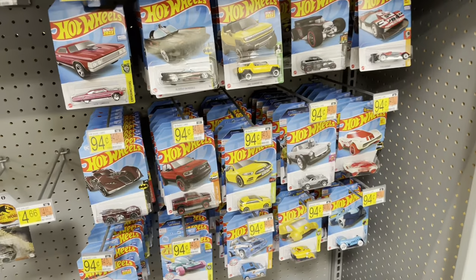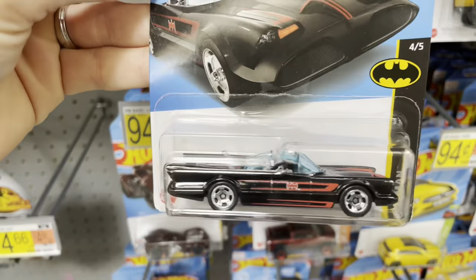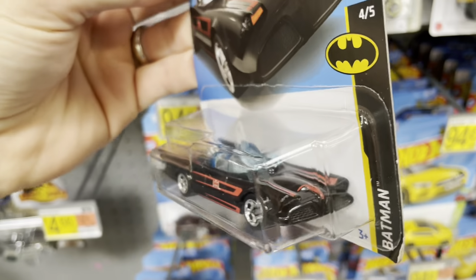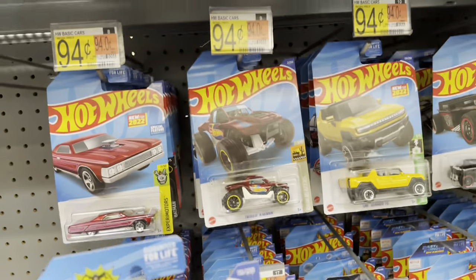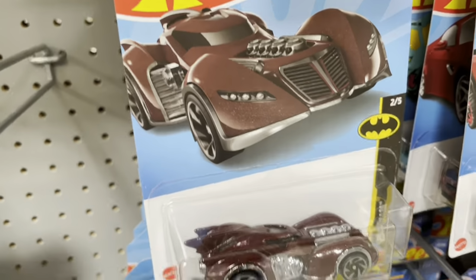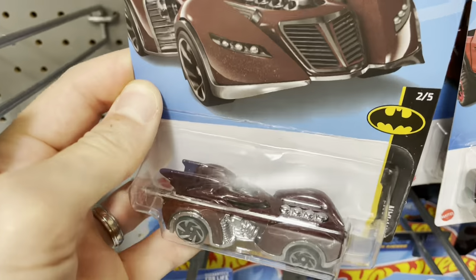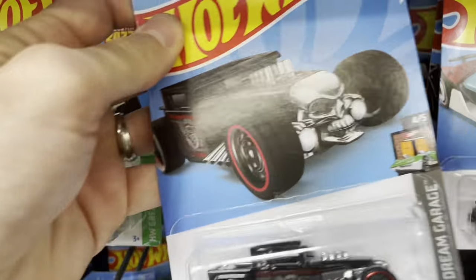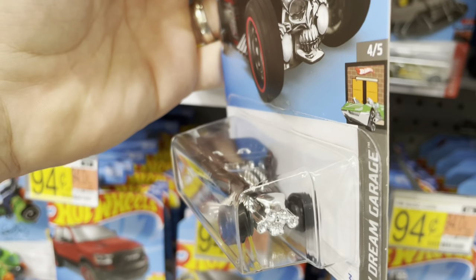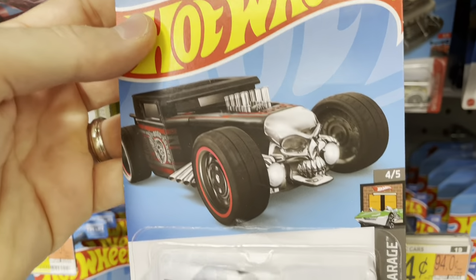And why not? If we're looking at Hot Wheels, why not check out and see if they got a Batmobile? Bingo, baby. There it is, '66. Looking cool. Nice. Hot Wheels, man. 94 cents, you can find some fun stuff. There's another Batmobile. Wow, it's kind of wild. And this one caught my eye. This little hot rod, this chrome skull. Good stuff, man.